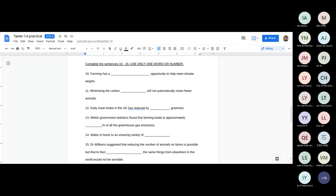Climate change, could Welsh farming help to meet targets? Agriculture is in a unique position to help meet climate targets, a Welsh farming union leader has said. John Davis of NFU Cymru has said that while agriculture was a source of greenhouse gases, it had a role to play by absorbing carbon and other gases. He said reducing the carbon footprint of farms would not necessarily mean lower livestock numbers.